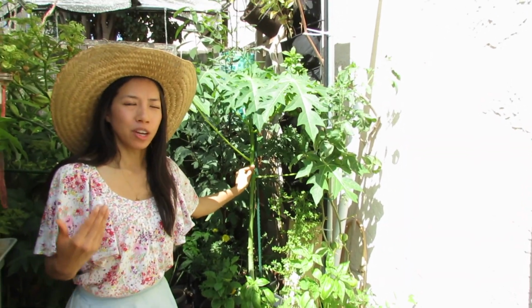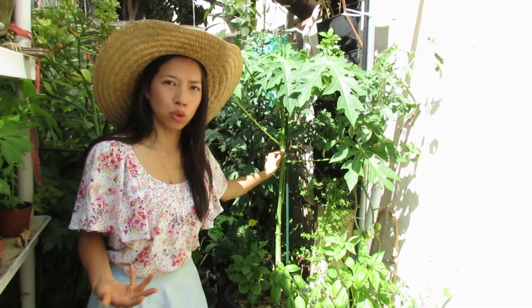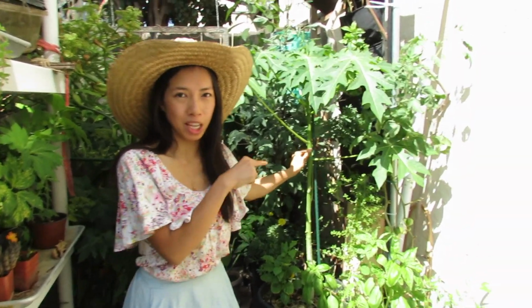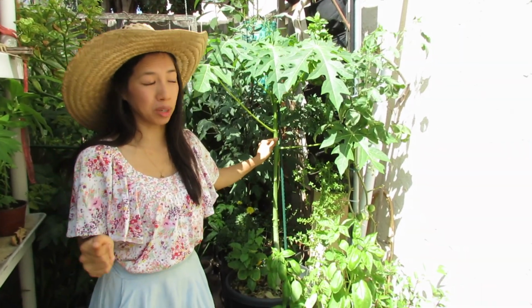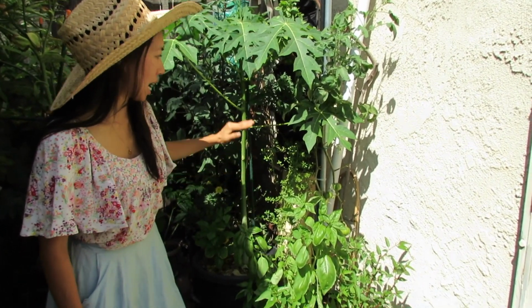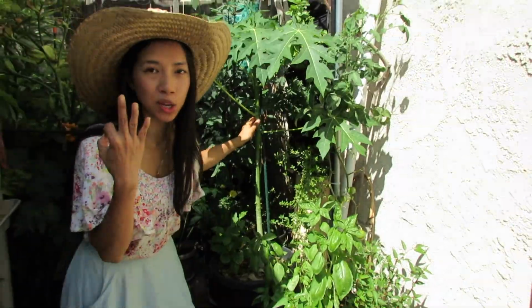Papaya is a really fast growing fruit. If you guys are looking into growing fruits in a small space or small containers, or just really fast growing and fruits really quickly for you, papaya is one of them because it's technically not a tree. And it shot up like 4 times its height just in 3 weeks.